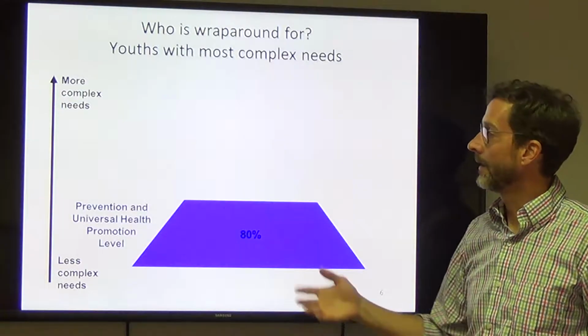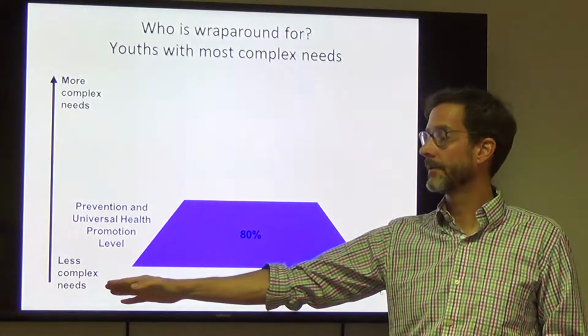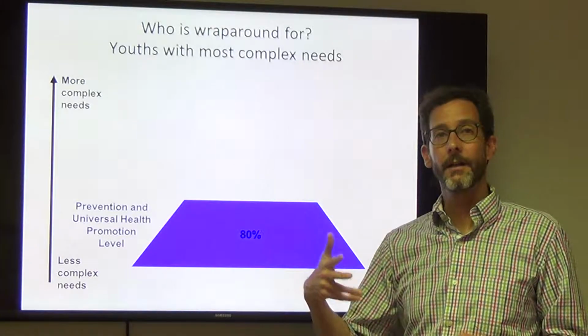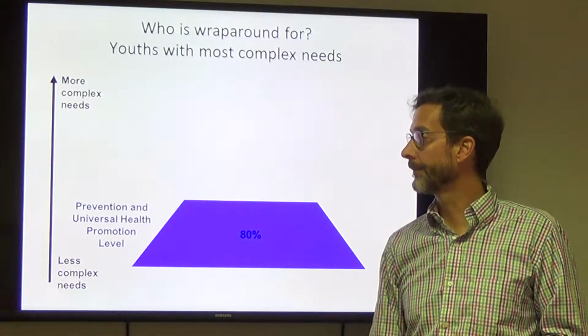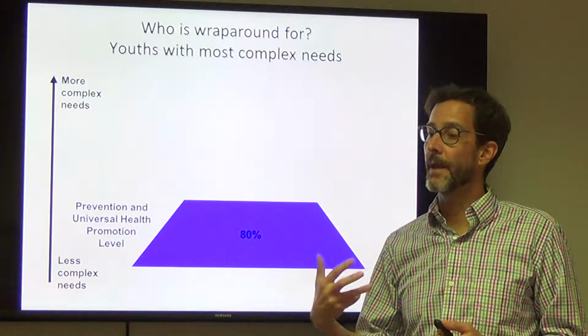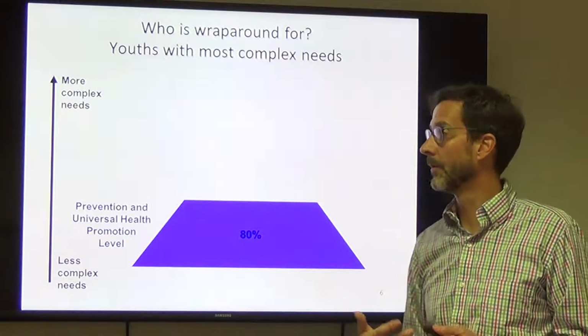We know that, in general, about 80% of children and adolescents will probably do pretty well in communities that have availability of health care. They have assets such as parents, family members, half-decent schools.